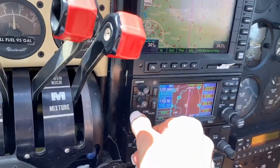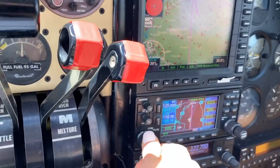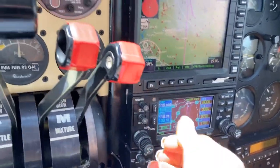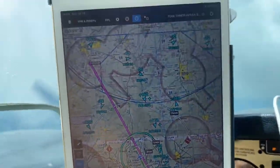119.8, Approach, 141 Whiskey Alpha. November 141 Whiskey Alpha, Atlanta, go ahead. 119.8. Altimeter 3001, advising we have the weather and the NOTAMs for Coweta County and expect a visual approach. 3001, and we have the weather, 1879 Lima.